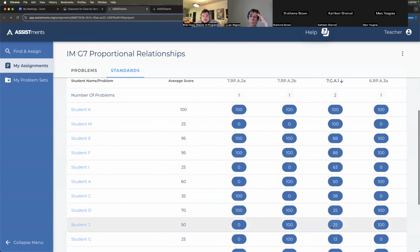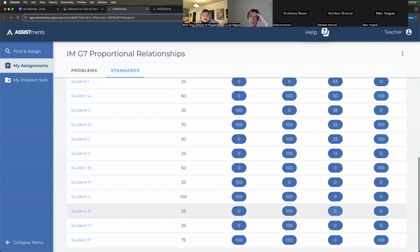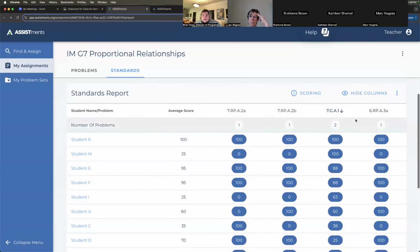Can you scroll to the, okay, so that 7GA1, mm-hmm. Does that mean there were 2 problems addressing that standard? That's right. Mm-hmm.